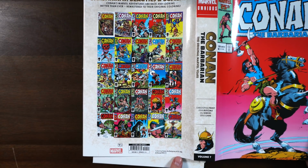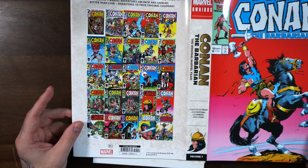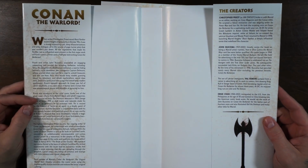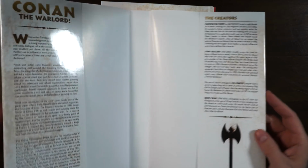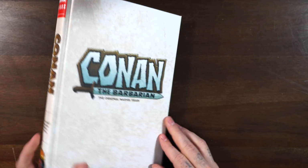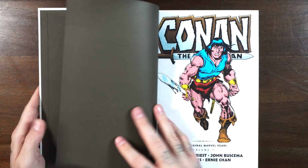$125 cover price. Collects Conan the Barbarian 172 through 194 with annuals 10 and 11. You have a blurb on the creators here and where we are with Conan in this volume. So if you guys are Conan fans, you're going to love what Marvel has been doing with these Omnis. If you're not fans of Conan, you're going to hate it.